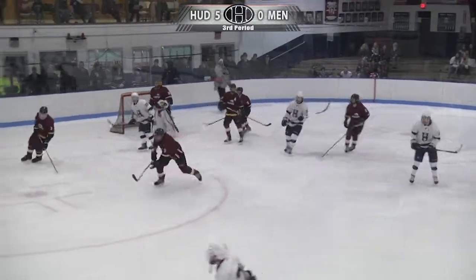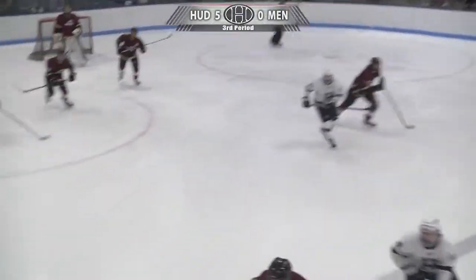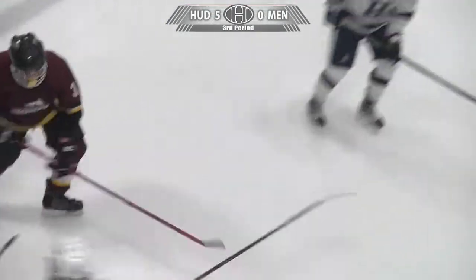Hanson shoots. That one flies up. Takes a weird hop off the stanchion. Pops on out. He'll get that one back at least momentarily.